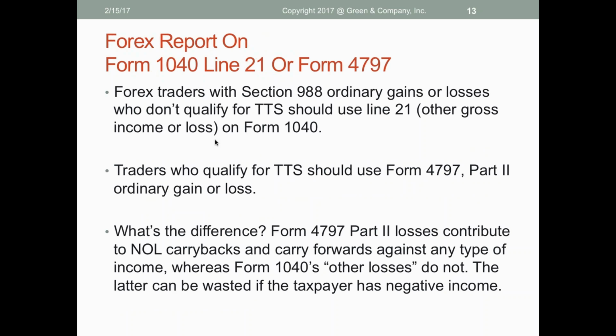Now, if you're trading Forex, look for this update we have coming this week. It's a major one. But it's Form 1040, line 21 for Section 988, ordinary gain or loss. If you don't qualify for trader tax status, line 21, other gross income or loss. Traders who qualify for trader tax status should use Form 4797, Part 2, ordinary gain or loss. Why? What's the difference? Well, Form 4797, Part 2 losses contribute to NOL carrybacks, that great thing I just talked about. And/or carry forward. You carry back 2 years and/or forward 20 years against any type of income.